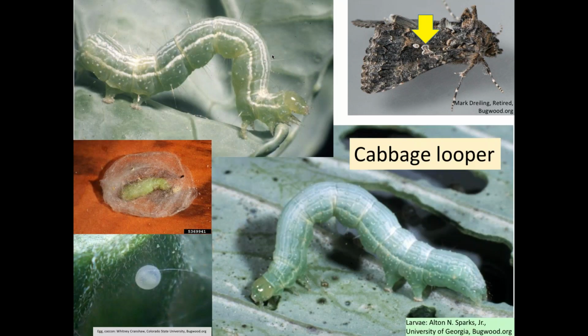Here's some more pictures. The picture you saw earlier on the lower right, and the upper left is a photo of one. Often you'll see these paler stripes with cabbage looper. But notice that the legs are green, both the front legs and the hind legs, as well as the head is pretty much all green, possibly with very, very tiny black dots. But there's no dark coloration on the main part of the body whatsoever.